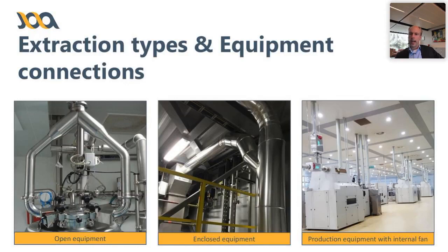Or are we handling production equipment with internal fans? Basically, what we're seeing here is an example of cigarette makers. They have internal fans. They are self-supporting machines, and the dedusting system just has to take away the air with the dust out. But those machines are starting and stopping independently, and we have to make sure that there is no imbalance in the system. So all those kind of parameters are very important in the design of the system.